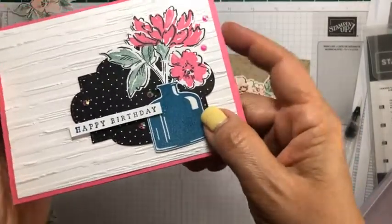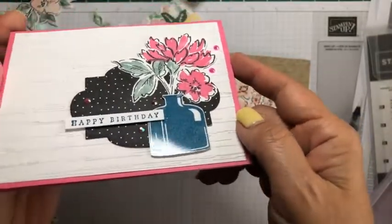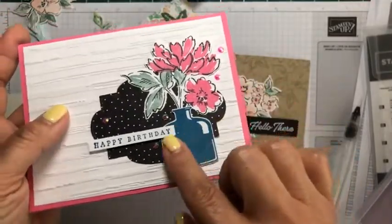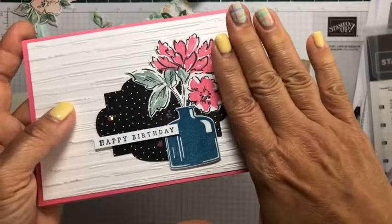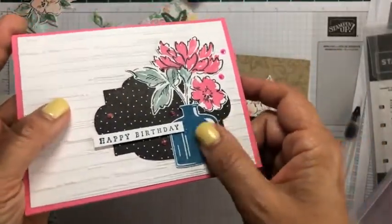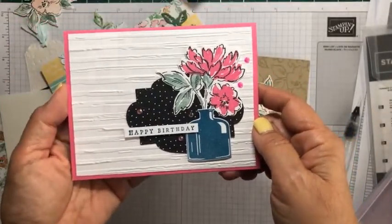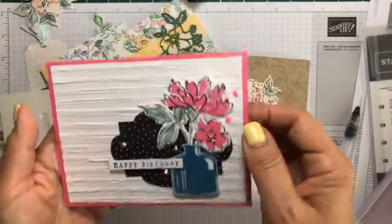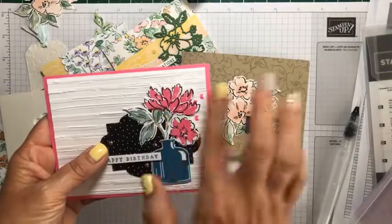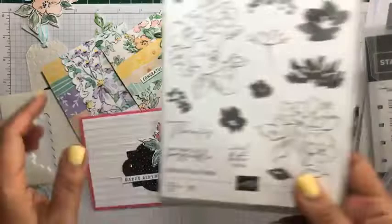This is a bottle, and you see the shiny to it? That's my go-to effect for shiny objects: I'm using packaging tape. What I do is I ink this up, and then I cover it with tape, and then I cut it out. So it gives it a really realistic look to a bottle there, right? So again, no hassle stamping, watercolor achieved by having the right stamp, okay?